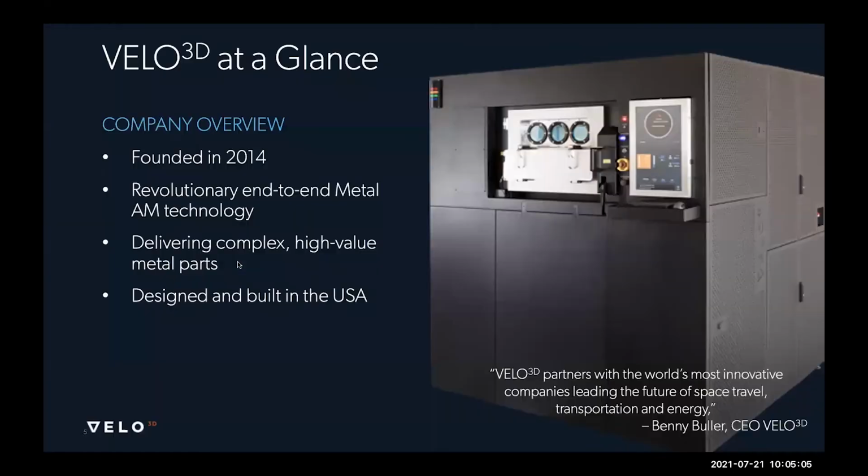So with that, just a little bit of VELO3D overview. First off, VELO3D is relatively new to the market. We were founded in 2014, and really we've revolutionized metal AM technology, being able to print geometries that no one else in the world can print, and bringing a level of process control and quality control and consistency across the fleet of printers that's unparalleled.